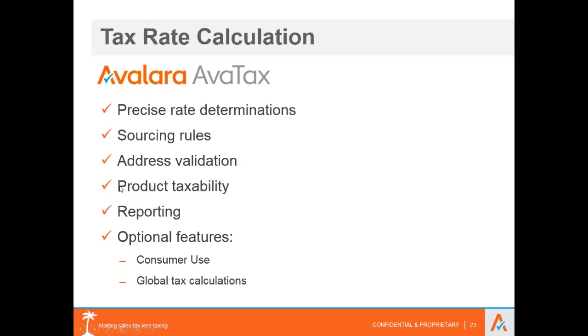And our commitment to you, this is our true commitment. We say it all the time, and this is our goal. We really do strive every day to provide, calculate, collect, remit, and report your sales and use tax.